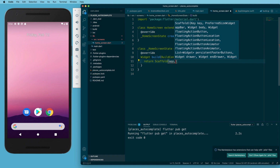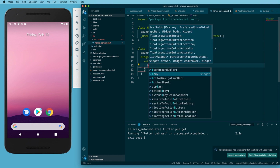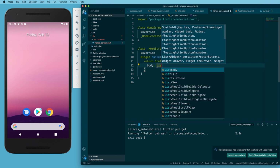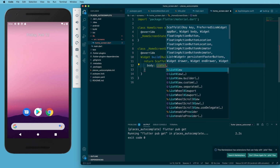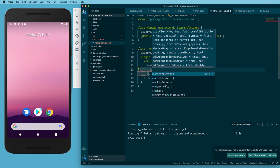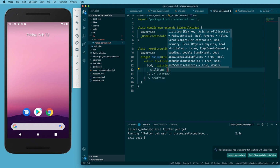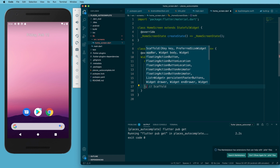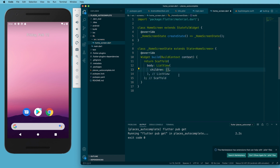And I'm not going to use an app bar. I'm just going to jump right to a body. So no app bar in this one. And the body is going to be a list view. And we'll give it a children property. Let's drop my semicolon in there to get rid of the error.